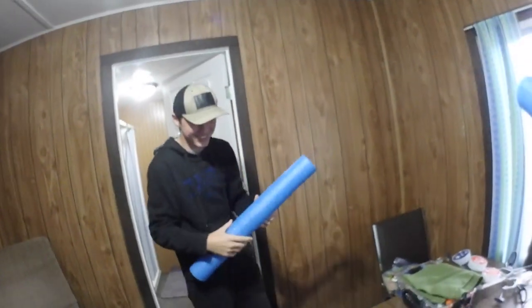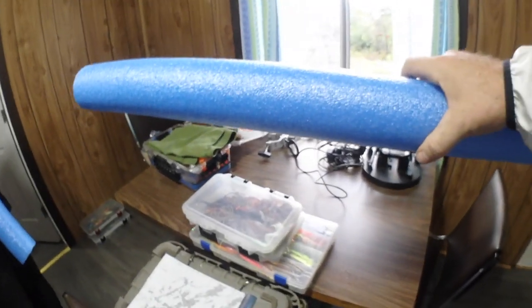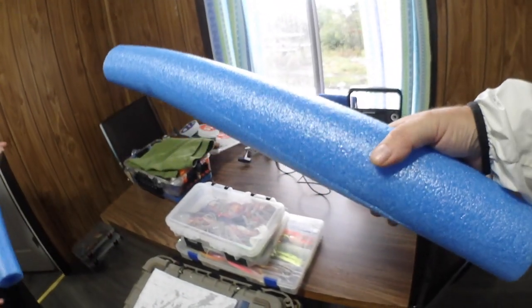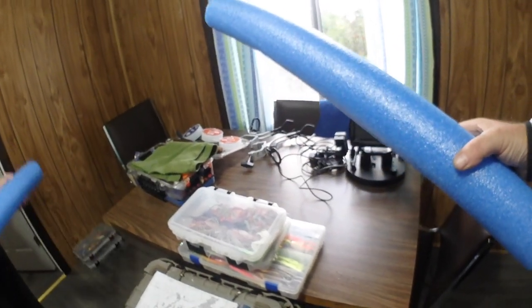The pool noodle, we cut them in half and we cut slots in the side. These snap over the gunwales, and I use these to hang my lures. It's the absolute best. Simple, cheap, it never comes off, it's tight, and very handy, right?